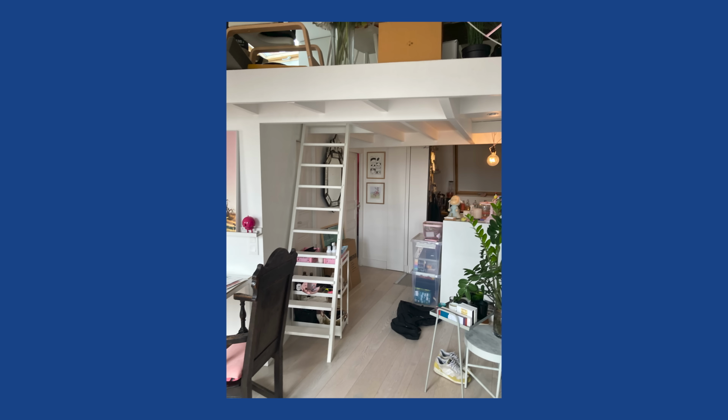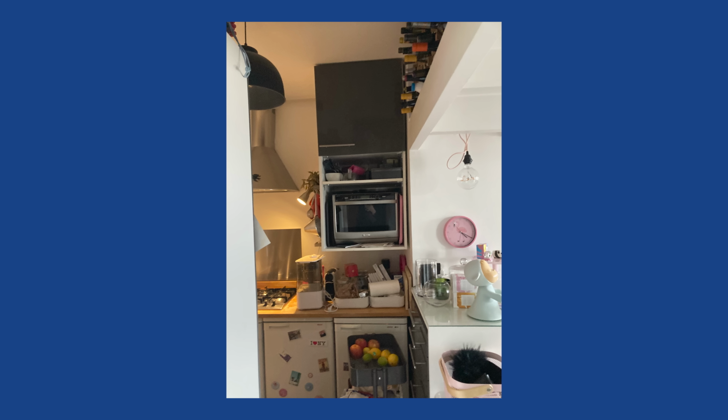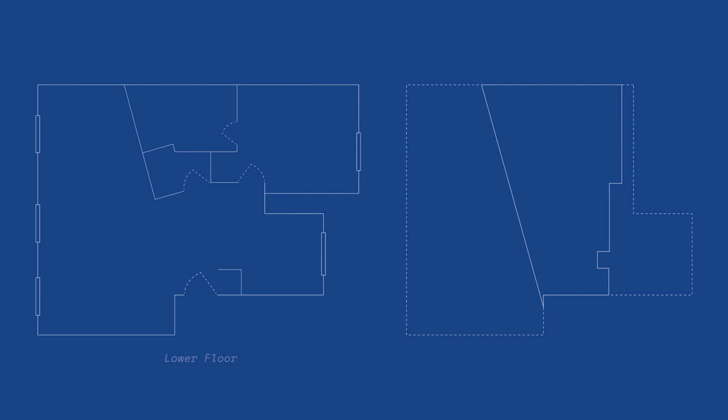When Caroline bought the apartment, she did some minor renovations and lived there for a while before realizing that a complete renovation was required. There was already a very low mezzanine that took up a lot of space in the living room.